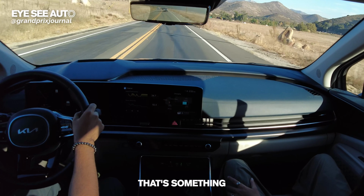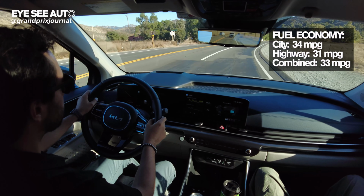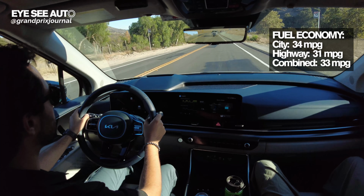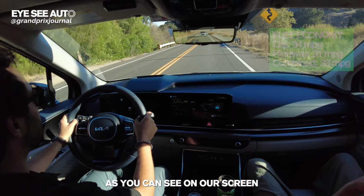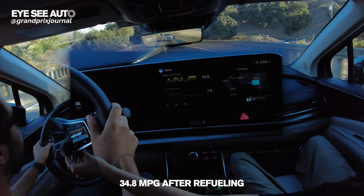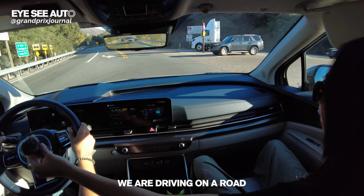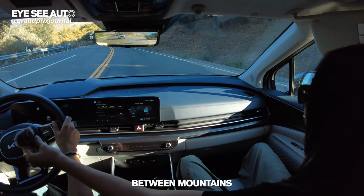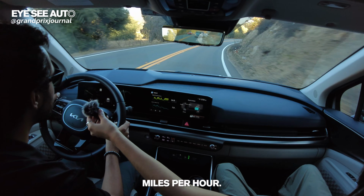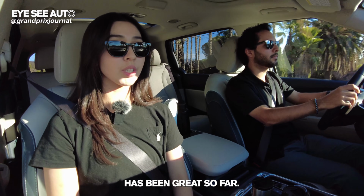Now for the fuel economy, that's something that Kia was really looking to improve. So we're looking at a city fuel economy of 34 mpg, highway 31 mpg, and combined 33. As you can see on our screen, 34.8 miles per gallon after refueling. Under these conditions, we are driving on a road between mountains, at a speed limit of 55, sometimes going up to 60 miles per hour. So our experience with the fuel efficiency has been great so far.